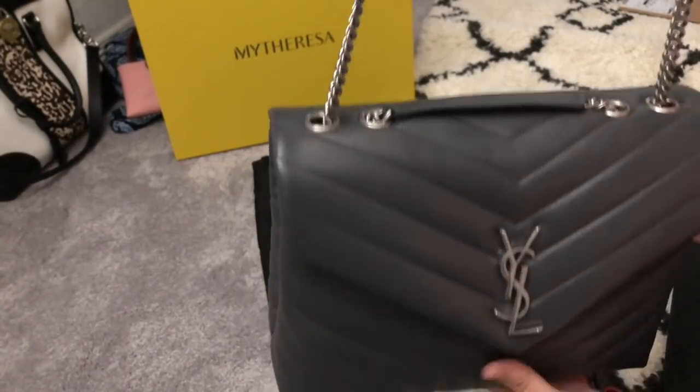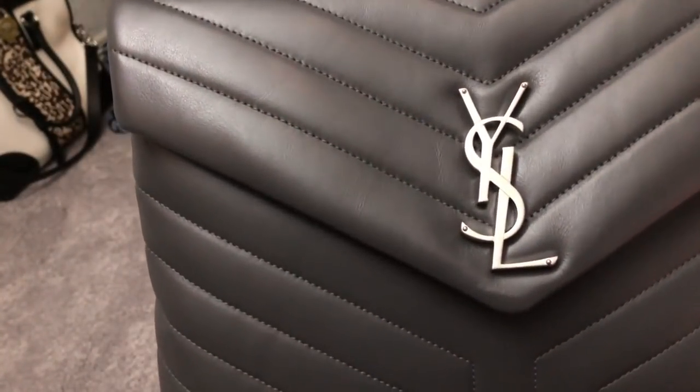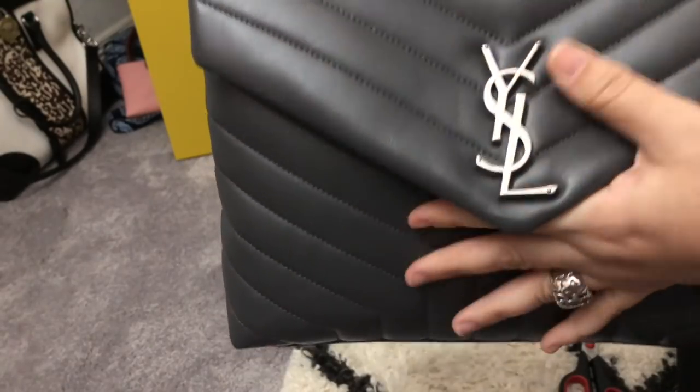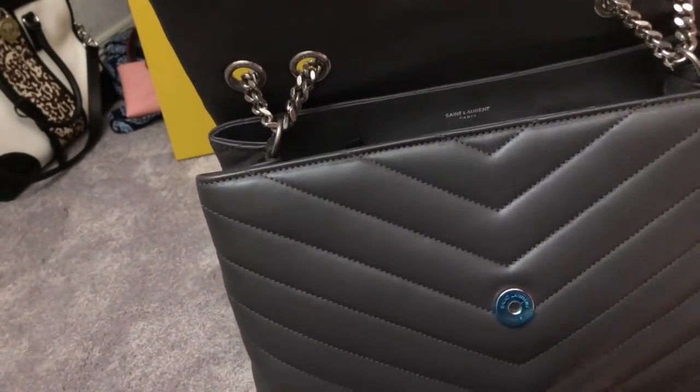Speaking of the Pochette Métis, this bag is the size that I had wished the Pochette Métis was made in. It's a little bit bigger than the Pochette Métis, which is perfect because I can't tell you guys how many times I have carried my Pochette Métis around and like, oh my god, I love it. I just wish it was a little bit bigger. And this is kind of like the answer to that.